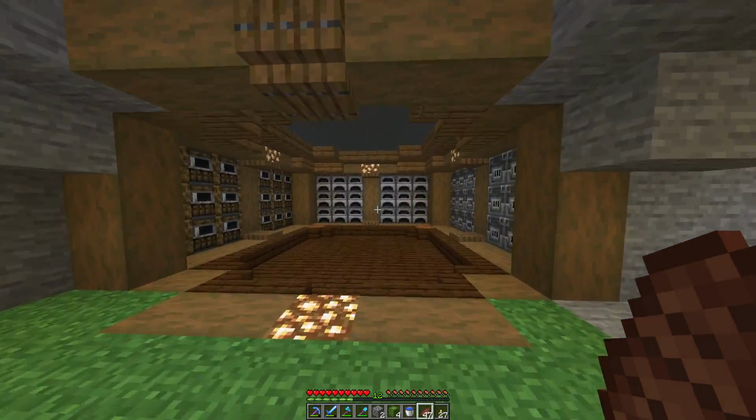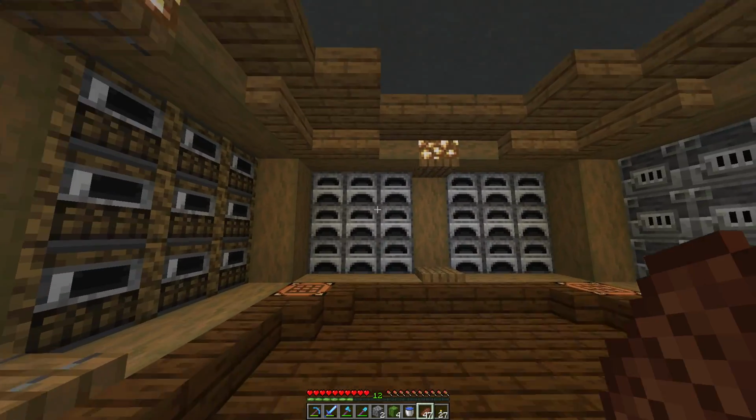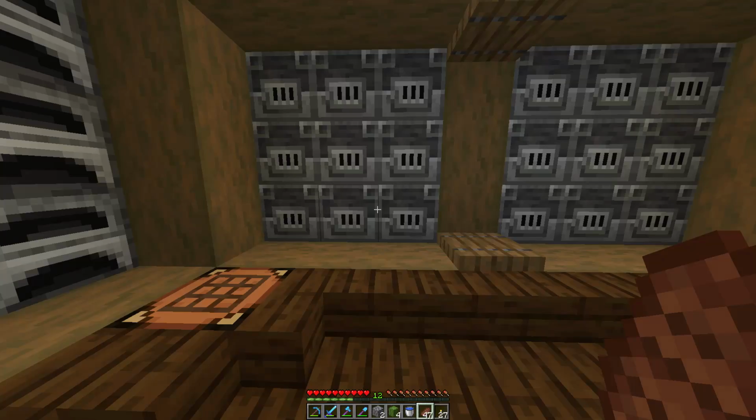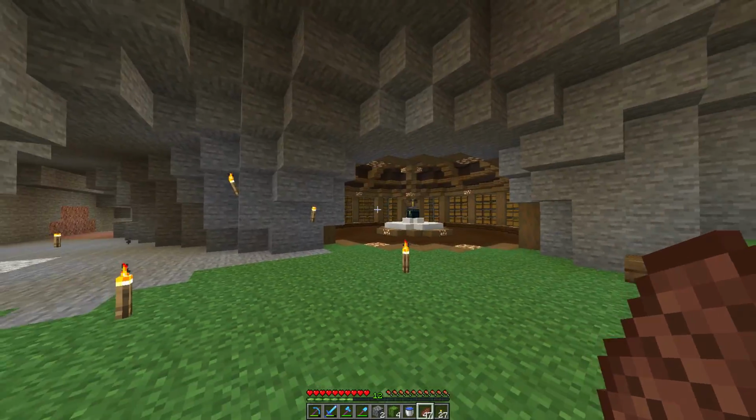I added a smelting room over here. It has all the types of smelters, food ones, normal ones, and ore ones, which I think I had some smelting. I guess not, but just a small little room, nothing too crazy.